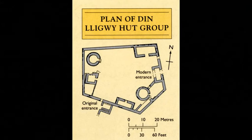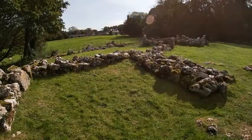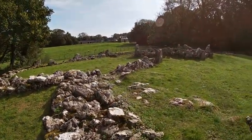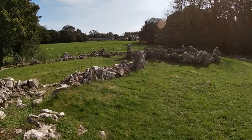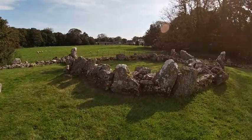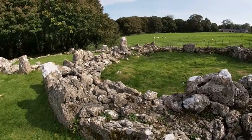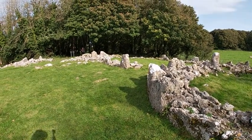So this is a ground plan of the hut group inside the enclosure. You can see it's surrounded by an enclosing wall. I'm about to walk in near where the compass point is, where it says modern entrance, and you can see that there are 2 roundhouses and 3 rectangular buildings that we're going to look at now. So the interpretation board tells us that this was occupied during the Roman occupation, and there's a mix of Iron Age and Roman styles of building. This is a roundhouse, albeit in stone, and beyond it is a rectangular building.